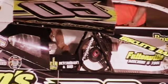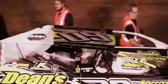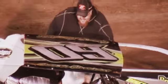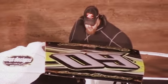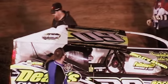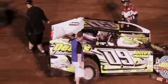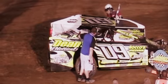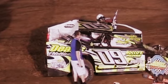Connor will make his way out of the car. Mike Warren's making his way down there onto the front straightaway. Once the Mike is done down there with Connor, he'll make his way down here in front. Get your 50-50 tickets out, as we'll be making our 50-50 draw after victory lane is done down here. So again, start to get your tickets out. We'll be calling the numbers off here in just a little while. Right now, Connor getting unbuckled.